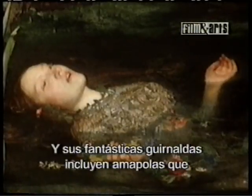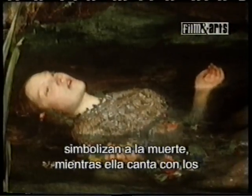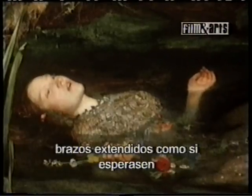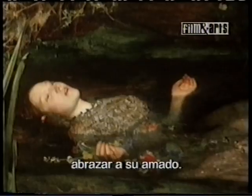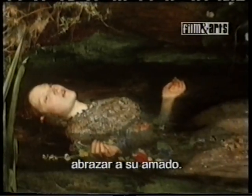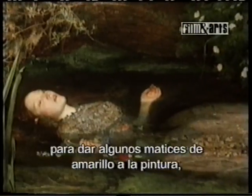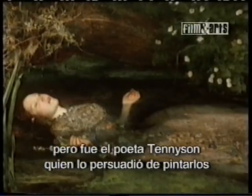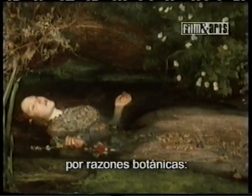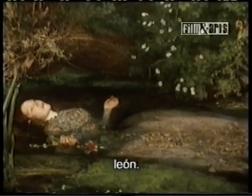And her fantastic garland includes poppies that symbolize death, towards which she floats, singing as though in joy, her arms outstretched as if waiting to embrace the one she loves. At one point, Millais added daffodils to get some yellow into the picture, but the poet Tennyson persuaded him to paint them out for botanical reasons. Also a rat, which he likewise painted out because it looked like a lion.